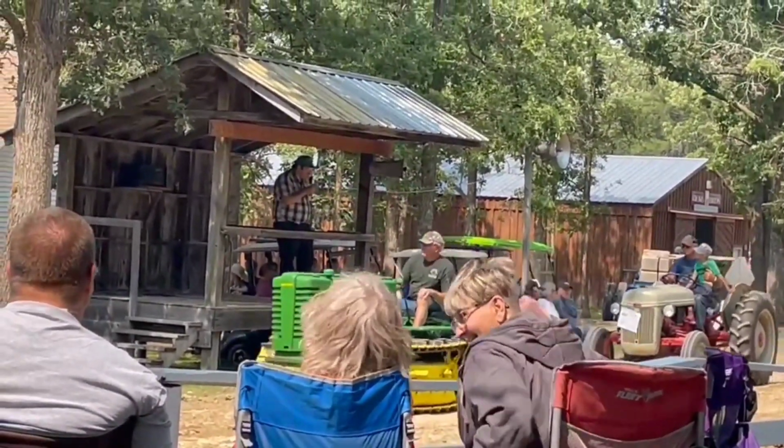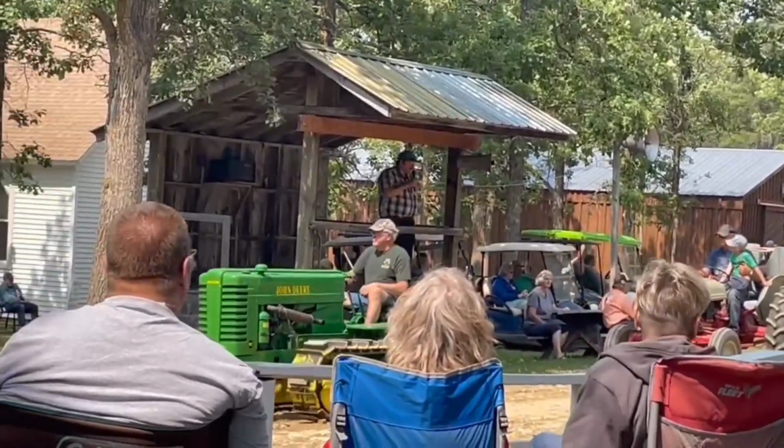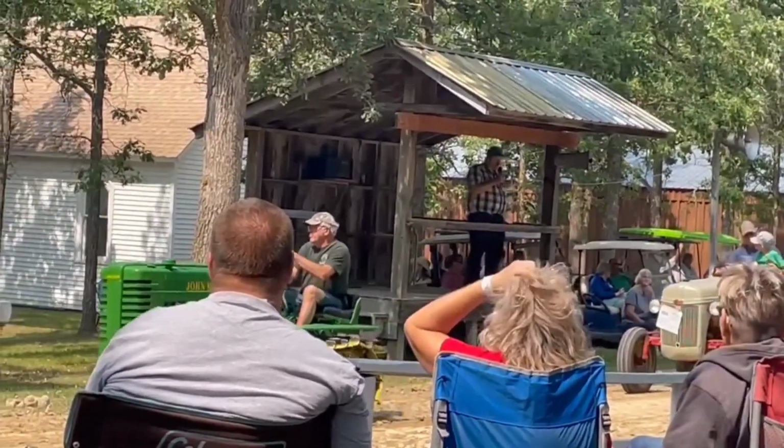Next up, a 1952 8N Ford owned by Jim Cairns from Bagley. Steve Rasmussen is driving. He's got my youngest son Andrew with him there.